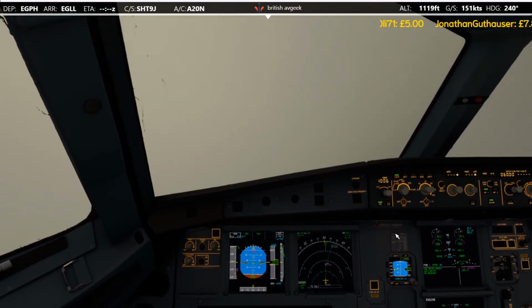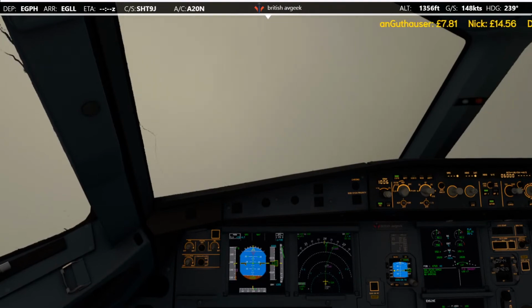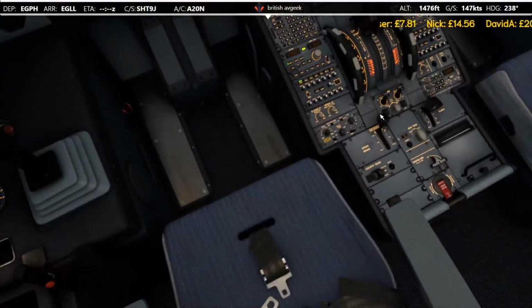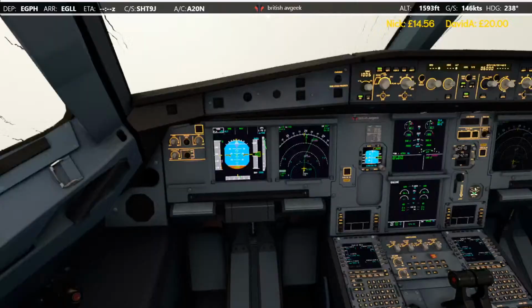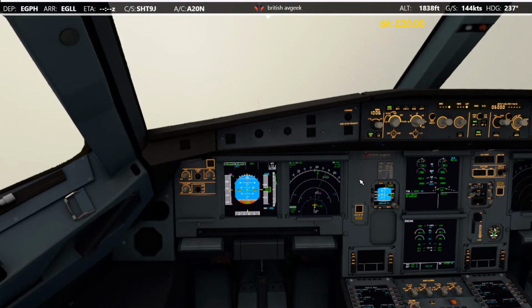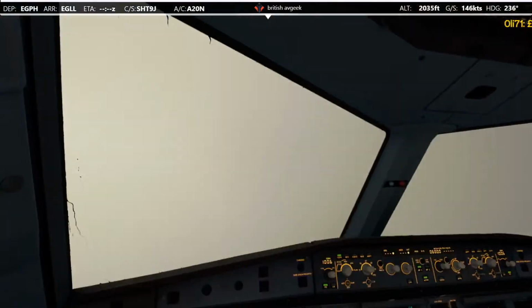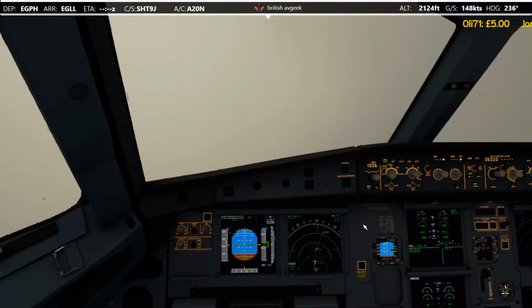Autopilot on. Edinburgh traffic, Shuttle 9 Juliet, airborne 1200. Lever climb. And away we go.